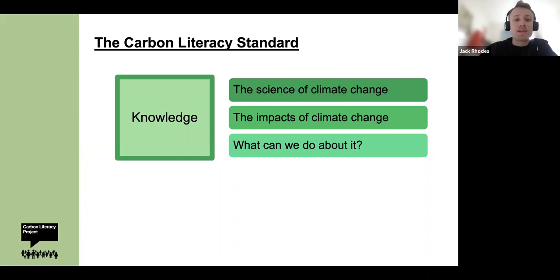While there's a specific set of information that does need to be covered, it's also a very flexible framework, and there's loads of room for someone to include other information that you think is relevant to your audience in your course. We've had courses that include biodiversity, climate justice, degrowth, and well-being. None of these things are included in the carbon literacy standard, but they can be included in a carbon literacy course. So there's a lot of room for creativity within your process as well.